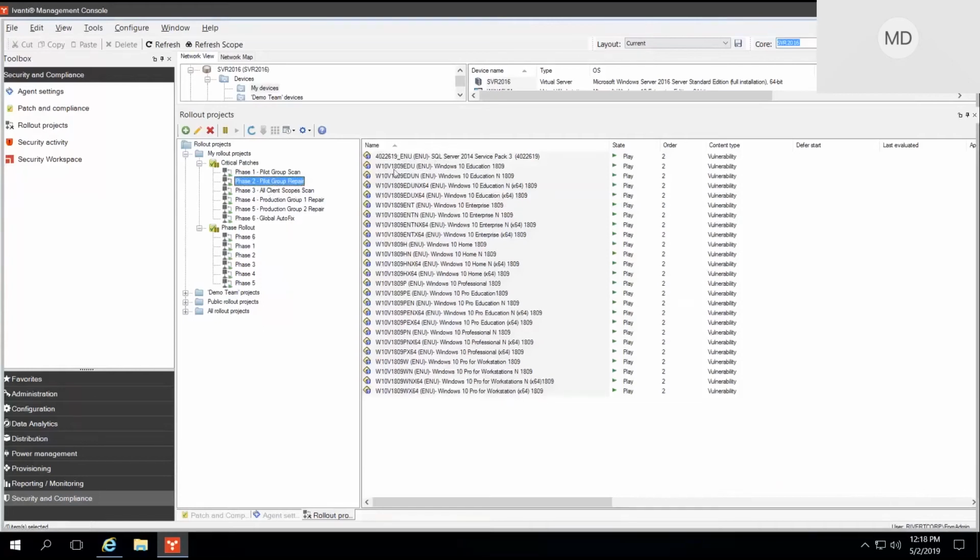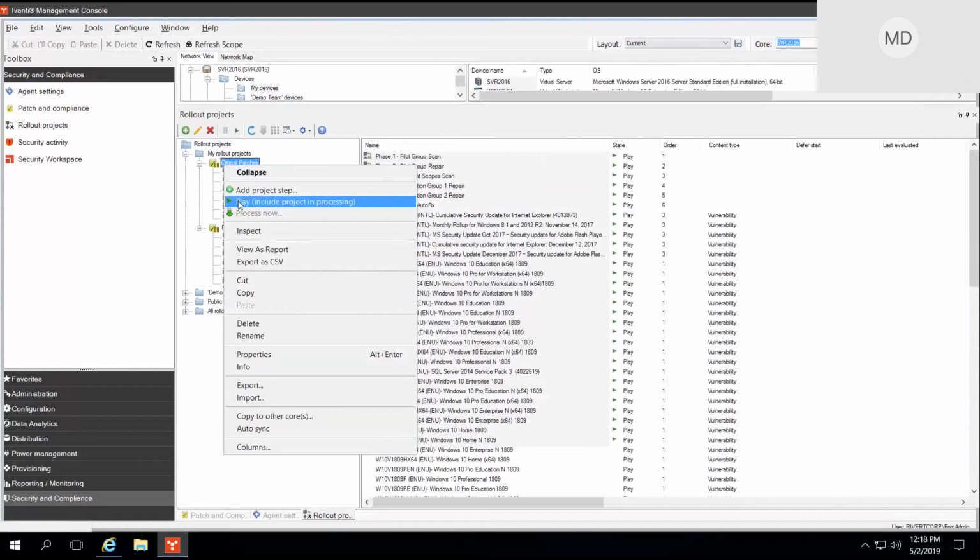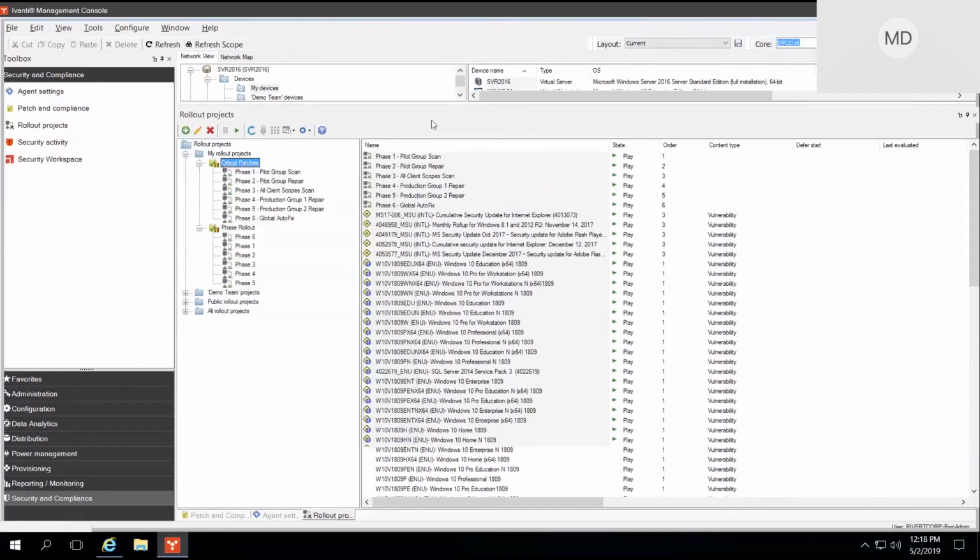Now, in terms of the content, once you've determined that and your pilot groups have already been determined, you can simply click on this and play this project, and it will go ahead and trigger each of these actions for you, reducing, as I mentioned, days out of your month to minutes out of your month in terms of patches.